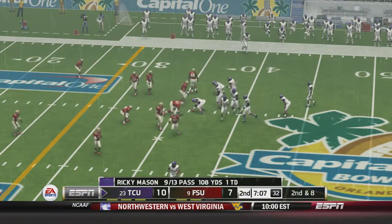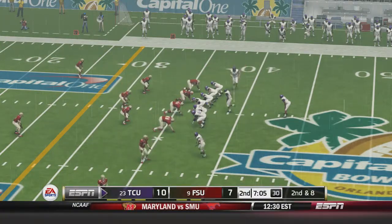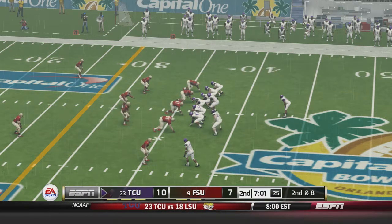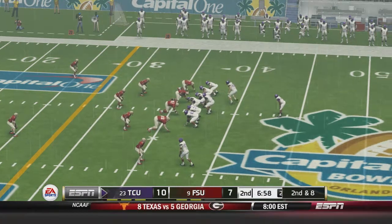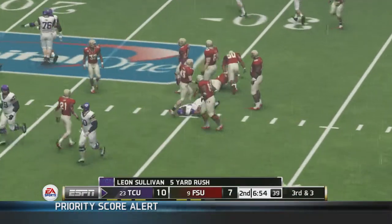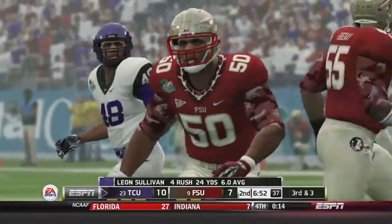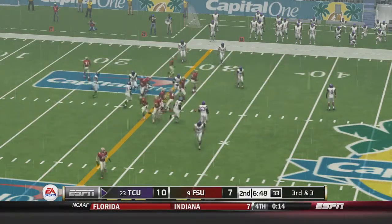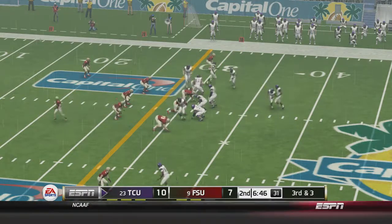So far, Florida State has not been able to stop TCU before they get inside their territory. This is a little disconcerting for Florida State. Once again, Montgomery in motion. This time, they are going to hand it to Sullivan, and Sullivan makes a nice run through a very nice hole. And that's going to set up a 3rd and 3 on Florida State's 31.